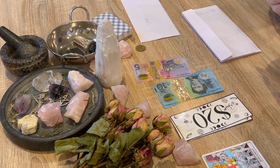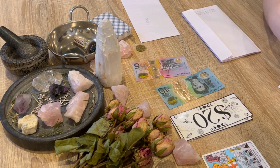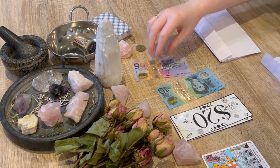Flicker gets another 10. So we have 30 in there. And Smule gets 16.